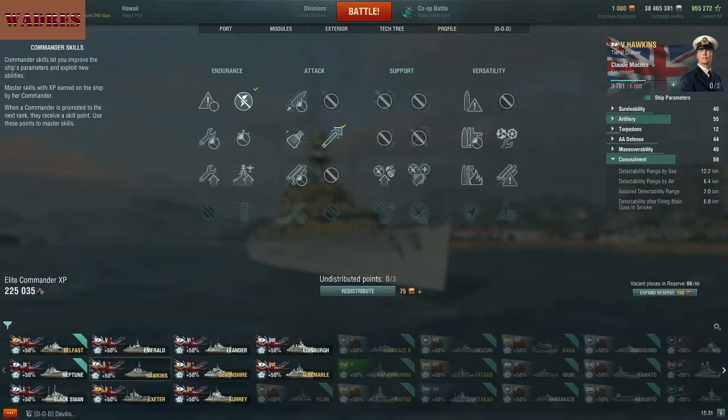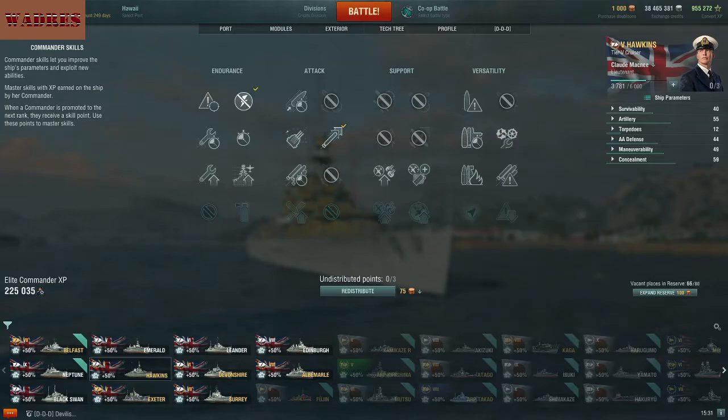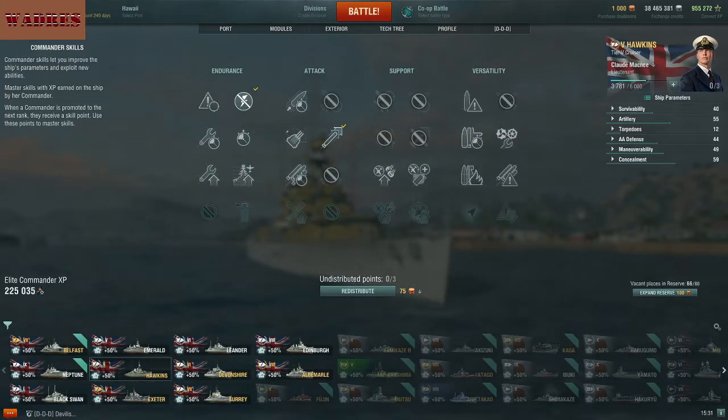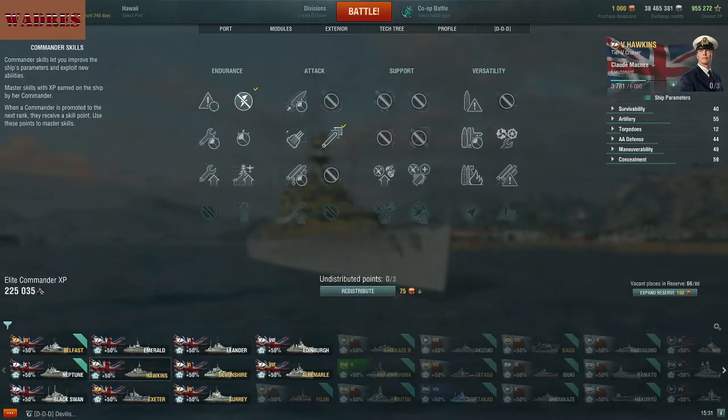Other things that I would consider looking at moving forward as this commander develops, I would definitely consider possibly Demo Expert to increase your fire chance. Maybe Superintendent so that you get an extra heal or DFAA charge. At Tier 5, I wouldn't really consider Survivability Expert to be terribly viable.